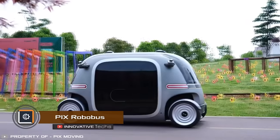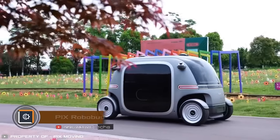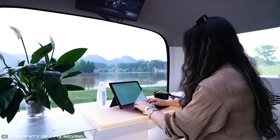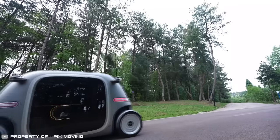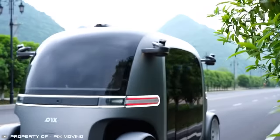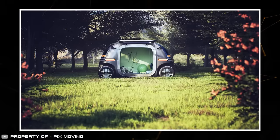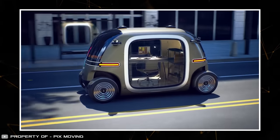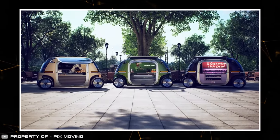Hicks Moving Company introduced a self-driving modular robo-vehicle that can transform into a gym, library, cafe, and much more. The creators of this transport offered a new concept of urban mobility, where passengers can access various services and create a comfortable space for relaxation, work, or education.